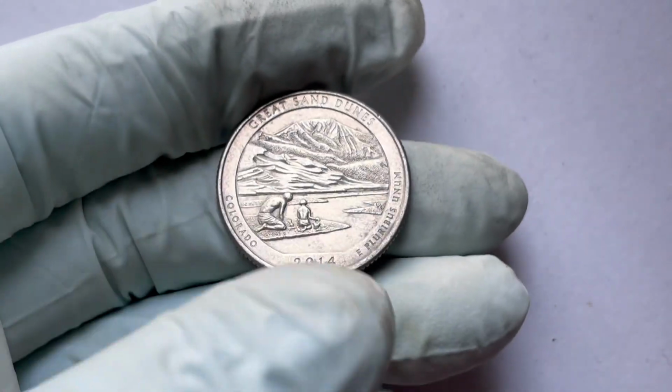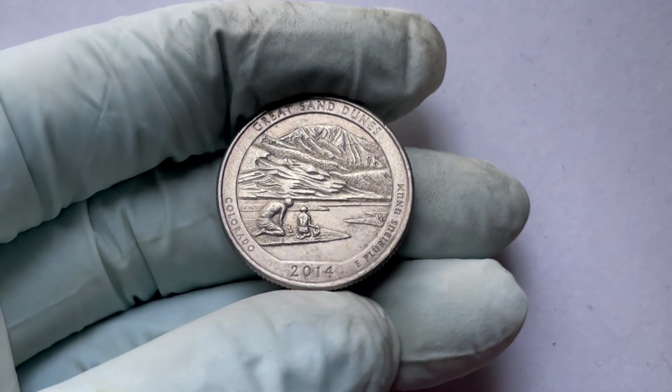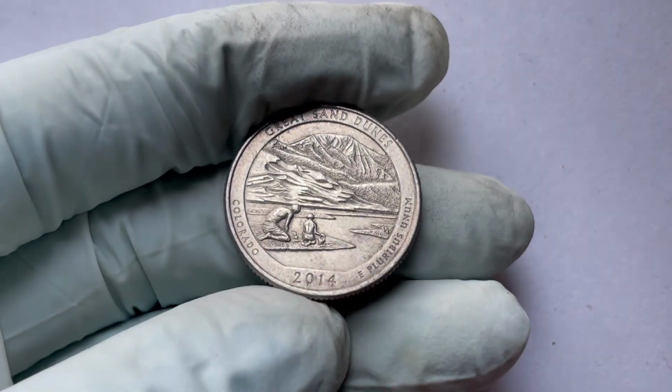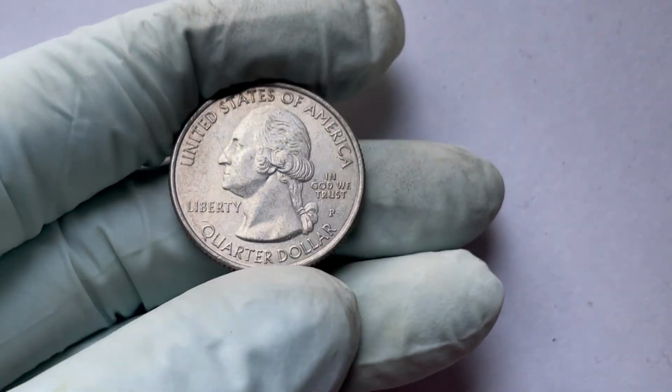I ran to grab my magnifying glass and started inspecting it like I was Sherlock Holmes. Sadly, it wasn't the rare error coin. But for a solid 30 seconds, I was mentally spending my millions on a yacht, a castle, and probably a lifetime supply of tacos. The point is, these coins are out there.